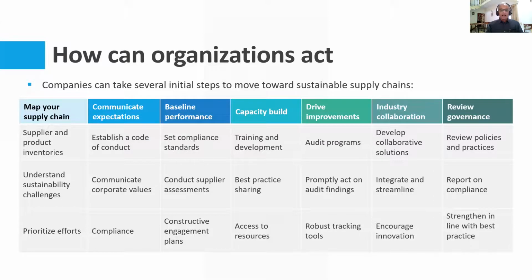Develop training and capacity building programs. This is an important step in improving sustainability and driving behavioral changes throughout your supply chain. Many external resources are available to support these efforts, and some are tailored to specific sector needs. Drive performance improvement. Once supplier baseline performance is understood, an audit program can measure performance improvement over time.